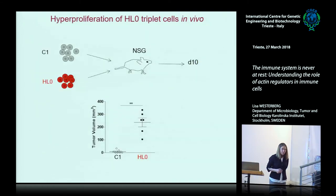So now we did some tumor biology experiment, maybe not the best immunology experiment, but we took the cells that are human cells and grafted them into mice to see if they form tumors. So these are NOD scid gamma, so very immunocompromised mice. And we looked at day 10.